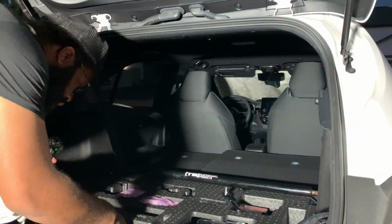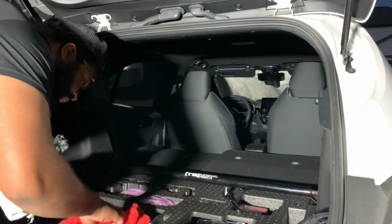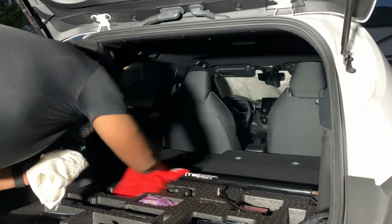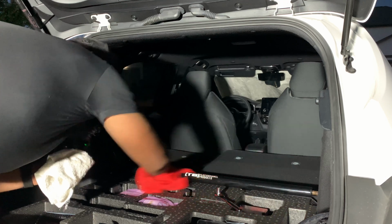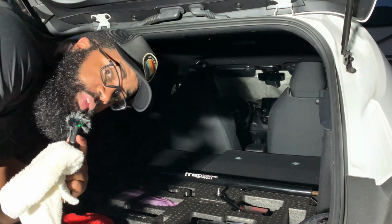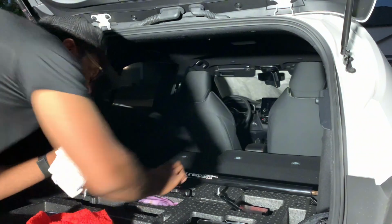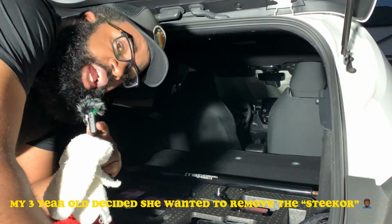Let me go ahead and clean this off real quick. I got little microfibres back here. Clean this off a little bit. I'm gonna go ahead and add a sticker on there, even though I do like seeing the company that you buy the stuff from on some parts, but I got a little slap I'm gonna add right there. I don't know which one.